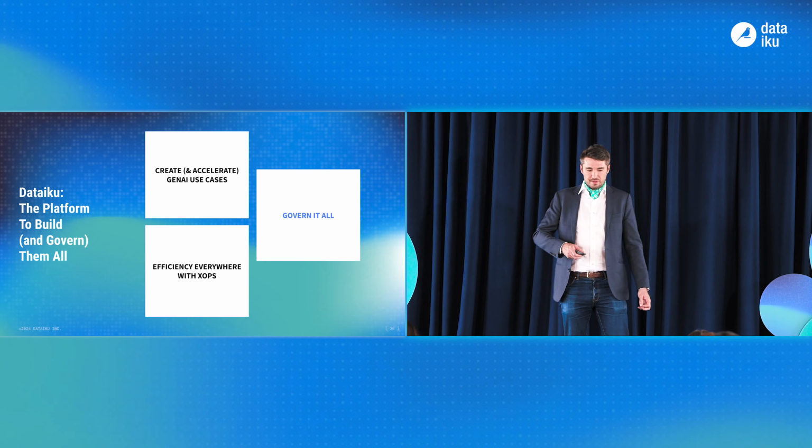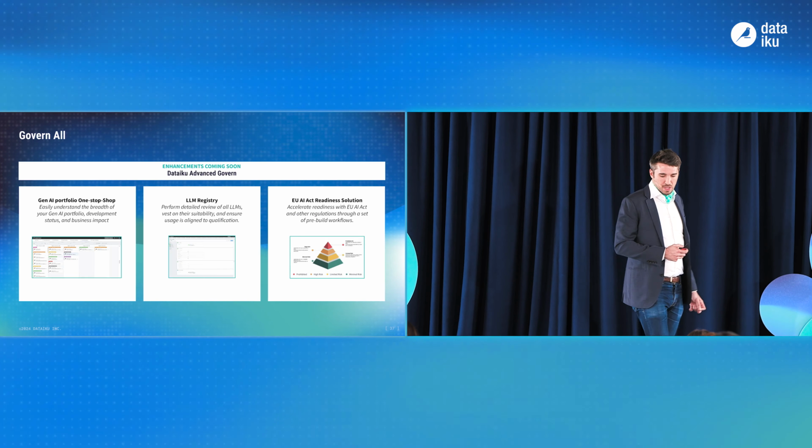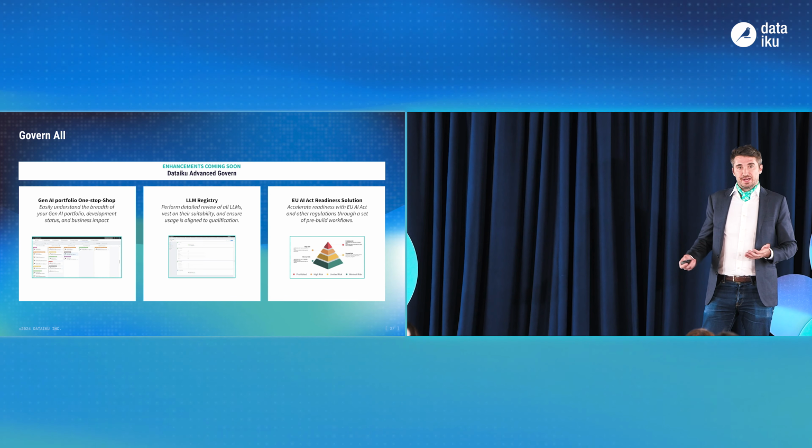Speaking of Govern, let's look in depth at what we're talking about there. We'll have a GenAI portfolio one-stop shop. This is a place where you can look inside of Govern and see all of the different GenAI projects going on inside your organization. This is great for a manager or an executive to see the state of where everything is at. Is it deployed? Is it being used? Is it still under work? Is it failing, etc.?